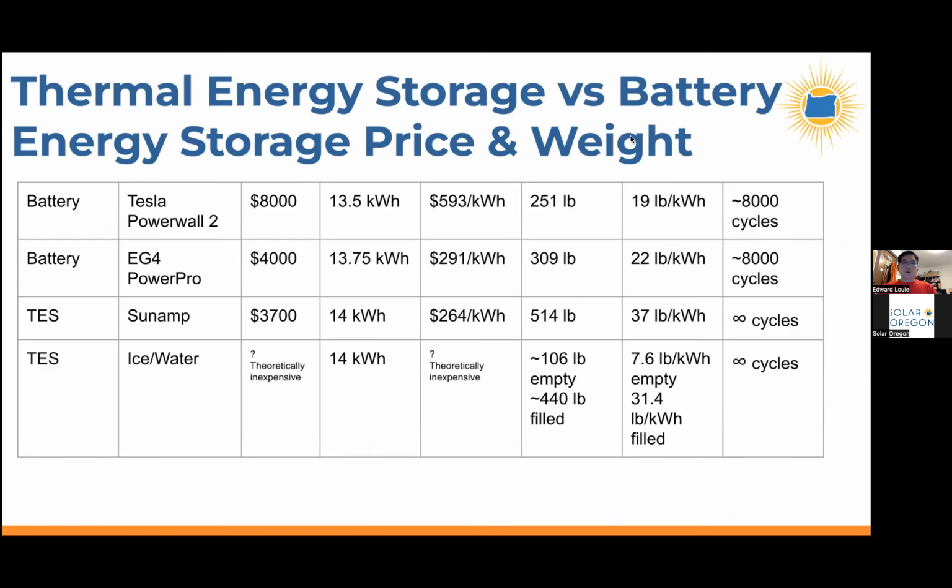And so one of the ways that we want to compare thermal energy storage with battery energy storage is from a few metrics. One is price. How does the price compare between batteries and thermal energy storage? Well, in the world of thermal energy storage, there are not that many products available that have a price tag that is knowable.